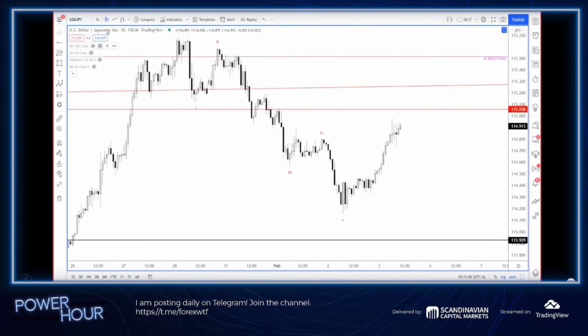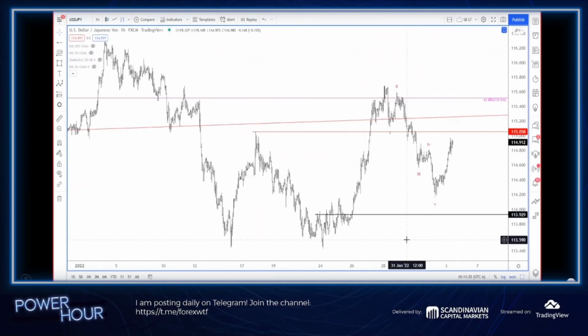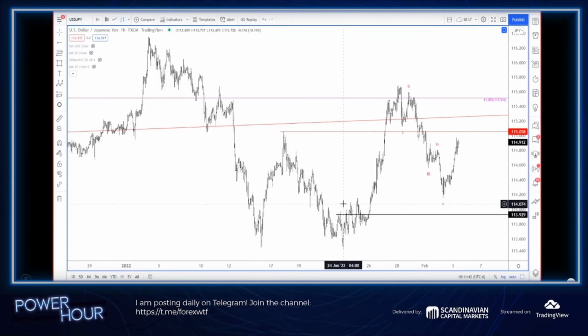If I zoom in now to, say, an hourly chart, my thinking, and I put that in quotes, is that we do have an impulse or a 5-wave move to the downside, and that we should find resistance possibly around 115 or so. Although I'll admit the rally from the low here is not looking corrective at this point. So again, dollar yen, a little confusing to me.